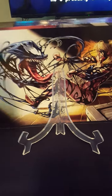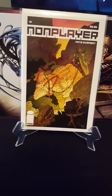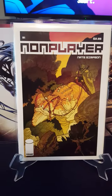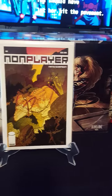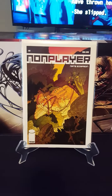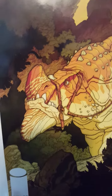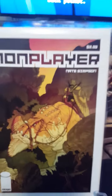The next book I got from Mercenot. This is a very clean copy, man. I've been looking forward to it because I didn't want to pay a ridiculous amount for this book. This is NonPlayer #1 by Image Comics. It came out in April 2011. I told you I love books in my birthday month, I'm an April baby. I like the artwork in this, it's so detailed. I haven't had a chance to crack it open. I probably won't read this copy, I want to get another copy as a reader copy, though.